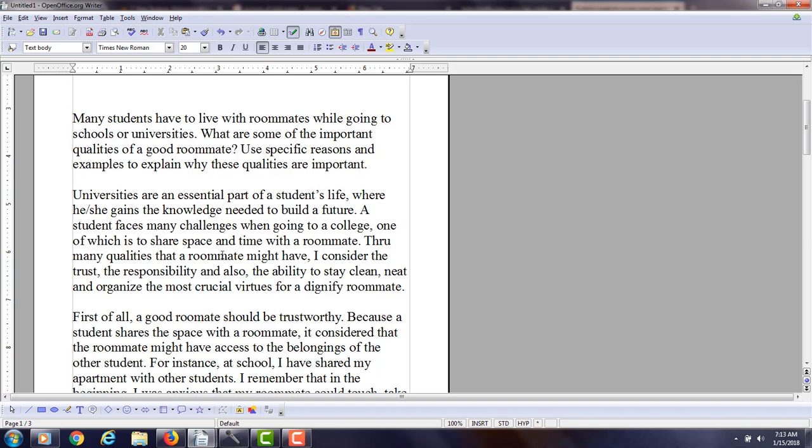Okay, through many qualities that a roommate might have, I consider the trust, responsibility, and the ability to stay clean and neat. I'm just going to say clean and neat. No need to say organized in there. It all kind of means the same thing. Clean is kind of sanitary, where you're not making messes that draw bacteria and things of that nature.